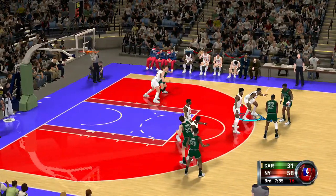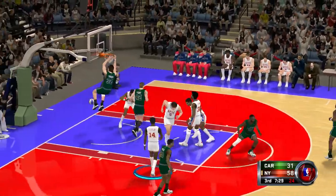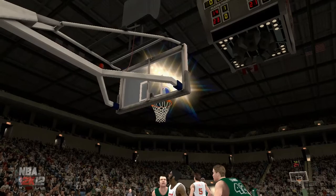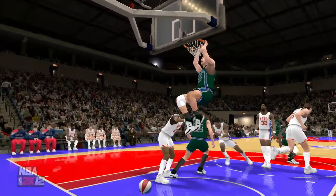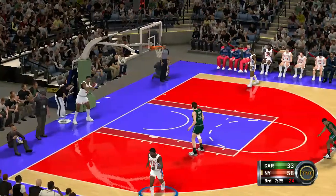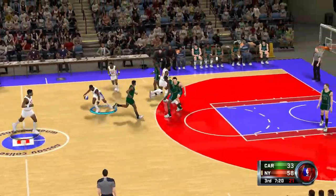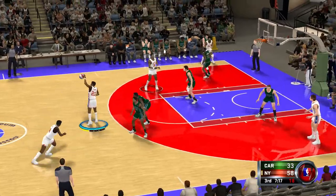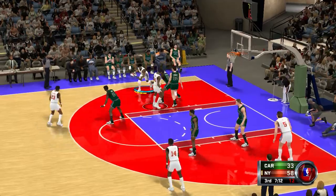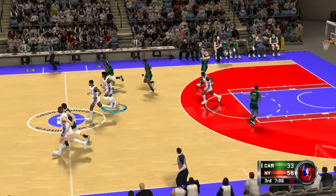Now here's Jones. The 10-footer. A strong effort on the rebound. Nets the second chance points. Here's Taylor. Left side Irving. Off target with the free throw line, Jay.